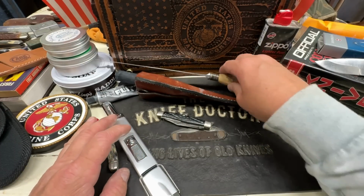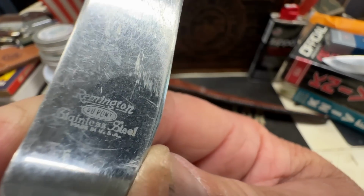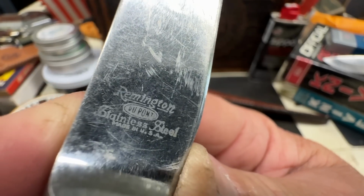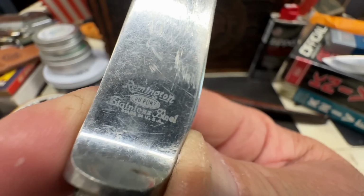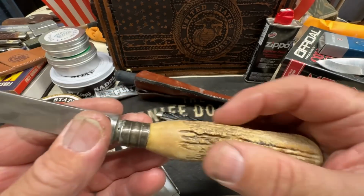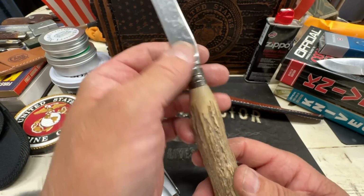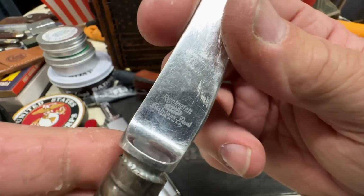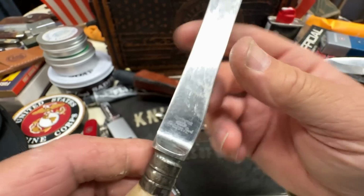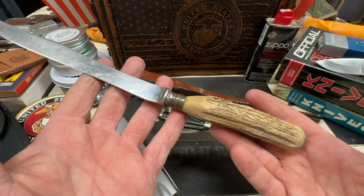Look, now this one here, I couldn't make it out. Oh, a Remington. My God. Look at that, y'all. Remington DuPont stainless steel. Man, is that beautiful. I'm going to sand that down. I didn't know what that was. I opened it up, just laid it. I seen it, but I couldn't make that out. That is amazing, buddy. That is from 33 to 40 is when this was.